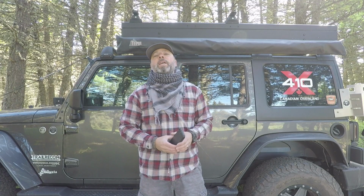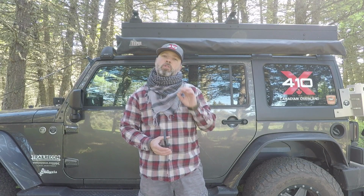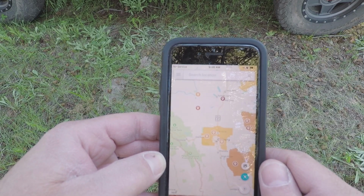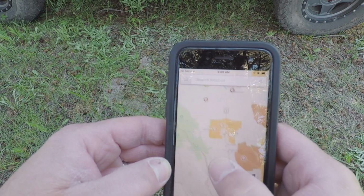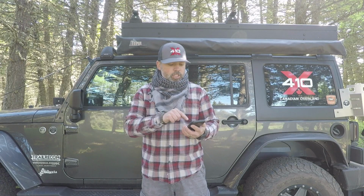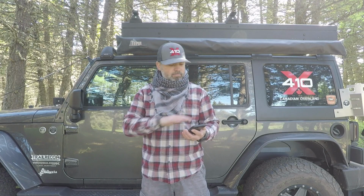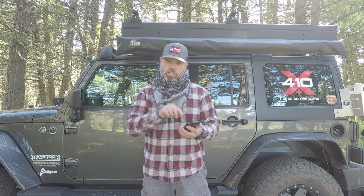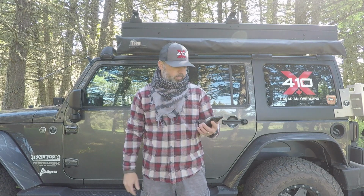So before we head out, we always make sure that there's no fire ban. There are some major fires way up north by High Level. So I always check the Alberta Fire Ban app or the website to see if there are any bans in the area that I'll be camping. When I checked on the app yesterday, we were clear, we were good. We had a lot of moisture here, so it was good to check the app before you head out.